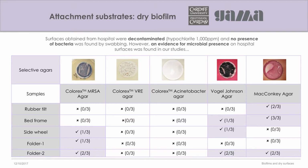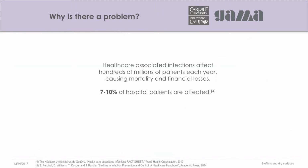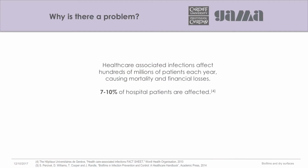What we found out is that at least one species was present on every hospital item. Here there are only a few that we tested; there are many more. Basically, on every one of them we found some bacteria. We found mostly Staph aureus, but also some MRSA and some Acinetobacter, and we confirmed it by DNA analysis.